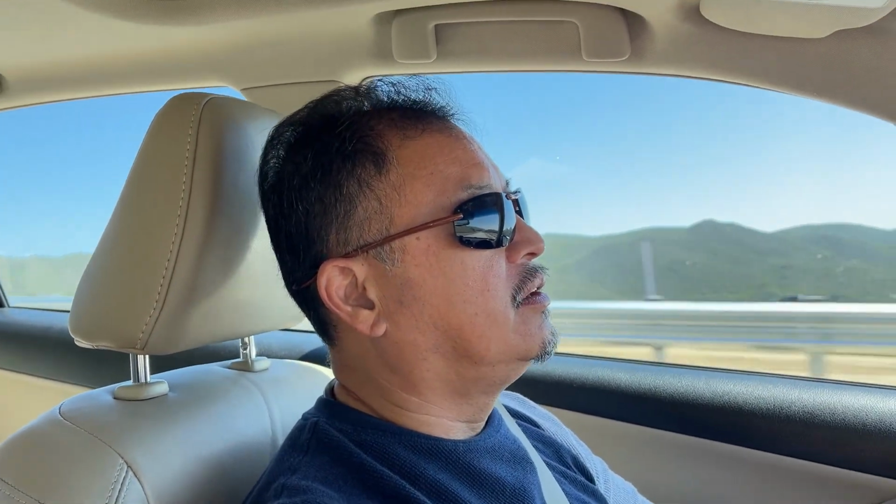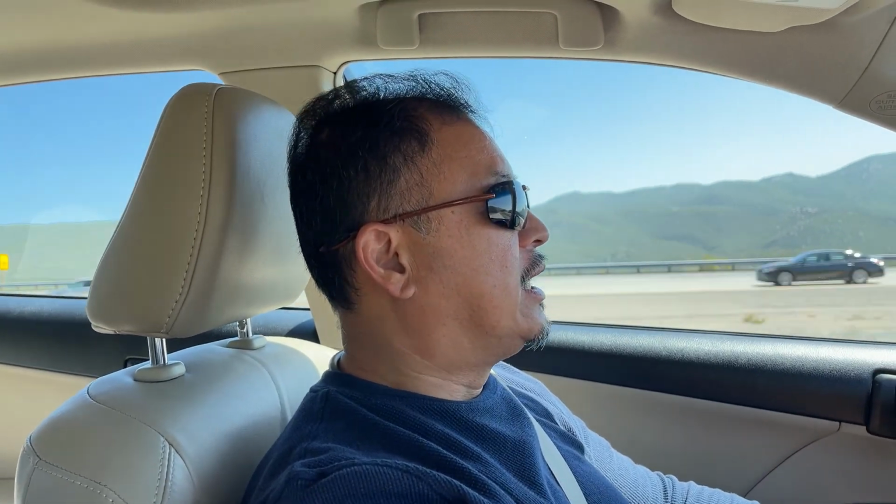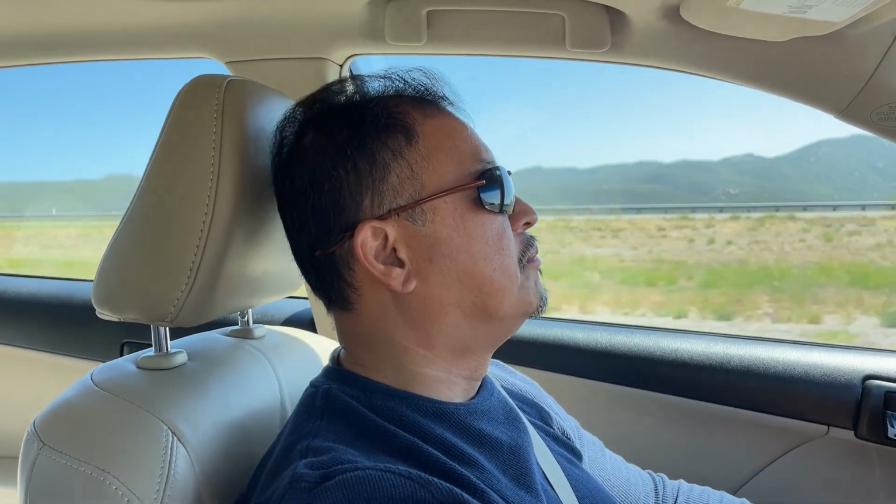Well, folks, that wraps it up for Lake Cuyamaca. It was a nice little lake. There wasn't really much to see there. As I mentioned earlier, it was mainly a sports fishing area and boating area, and I think they did some camping there too. So that's about it for that, and we're headed home now.